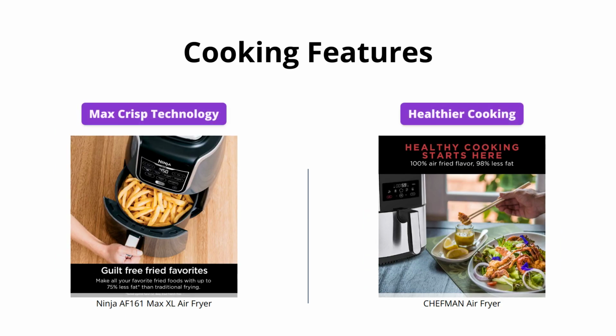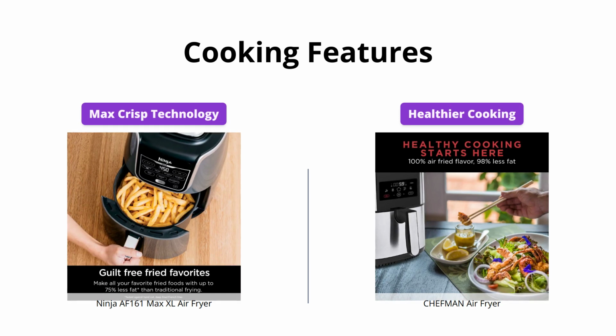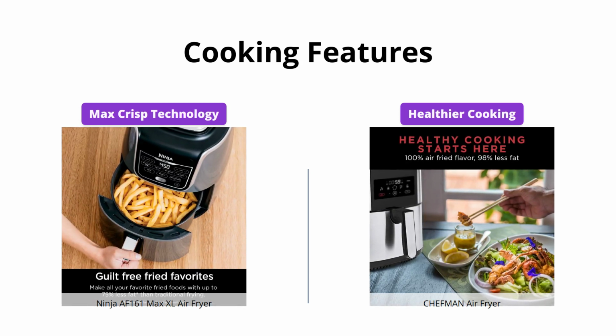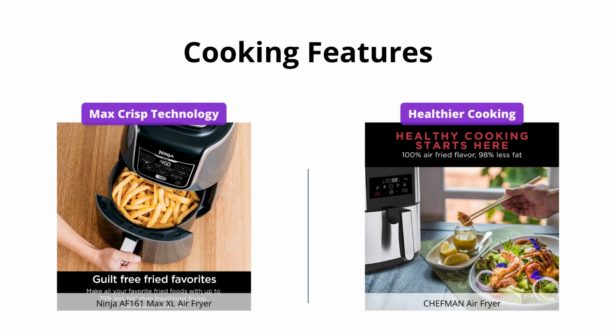Both air fryers have multiple cooking programs and settings. However, the Ninja Max XL Air Fryer boasts of its Max Crisp technology, which supposedly cooks 30% faster compared to the Chefman Air Fryer. The Chefman Air Fryer, on the other hand, uses at least 98% less oil than traditional fryers, making your food healthier.